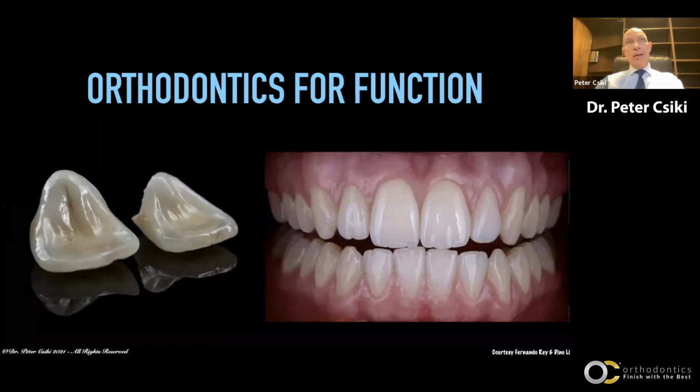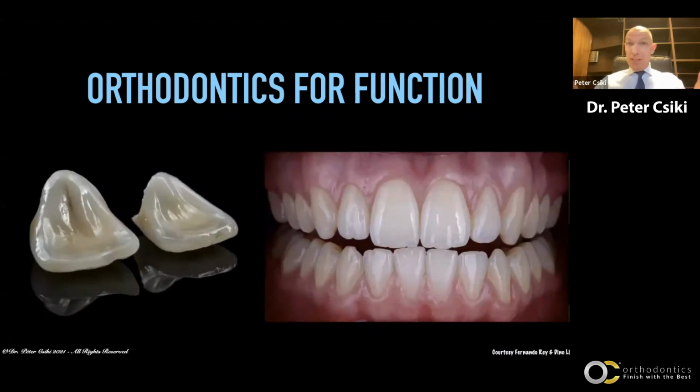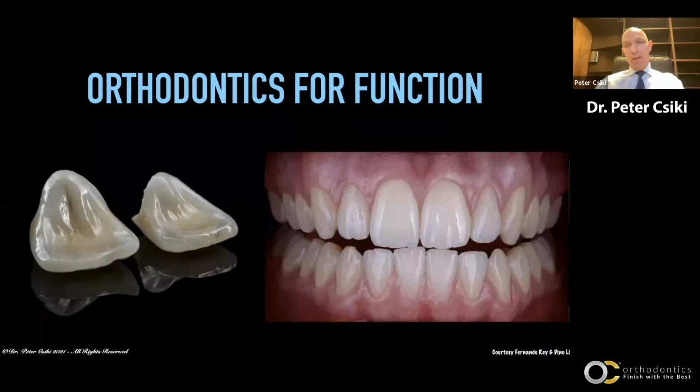And so I was in this situation, let's say, and I was about to tell you that I was having this disease. I just cared about occlusion, and I was only trained to do orthodontics for function. Nobody really talked about aesthetics.